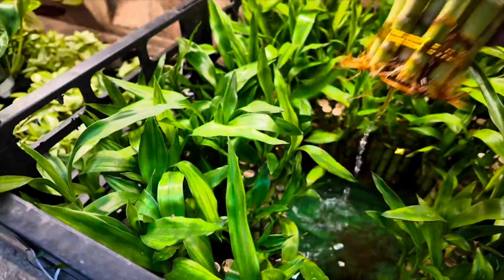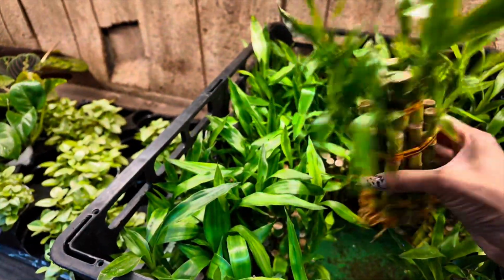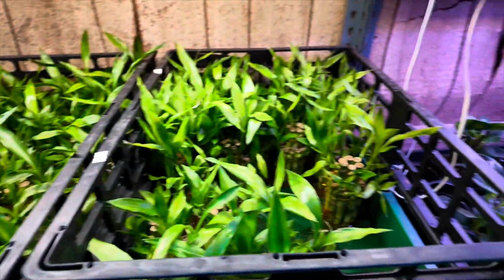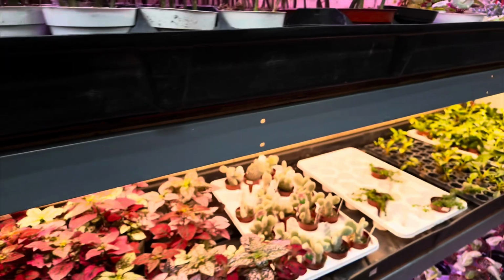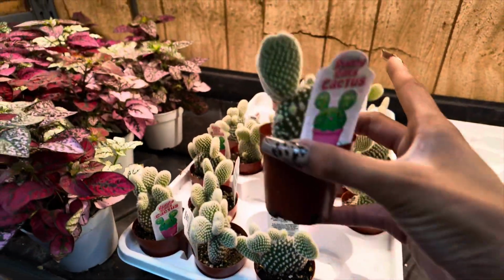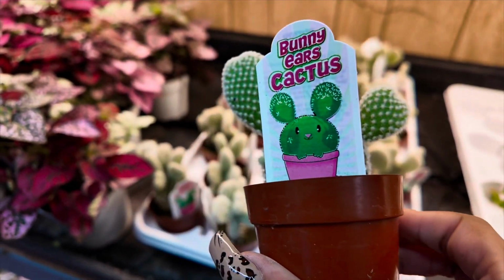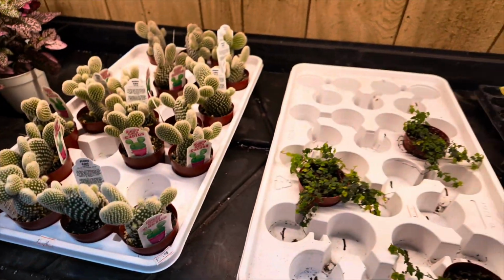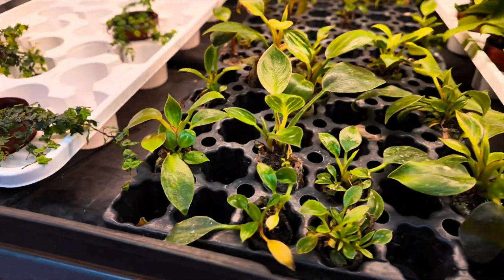They also have dollar bamboo bunches down here sitting in a little bit of water. You get the whole bunch of bamboo. That's really nice. You can make your own arrangement with that. Down here we see, oh, look at the little bunny. The bunny ear cactus. How cute. Wow. That's really cute for a gift or something. Easy to maintain. We have starter string of turtles and other ones.